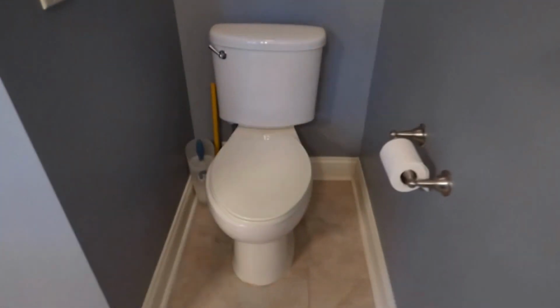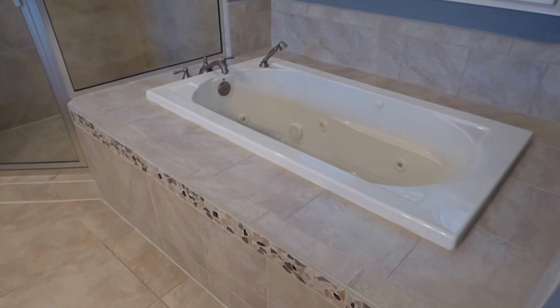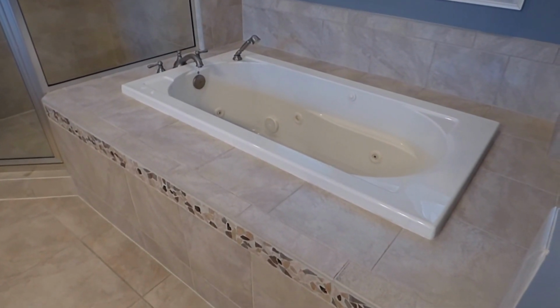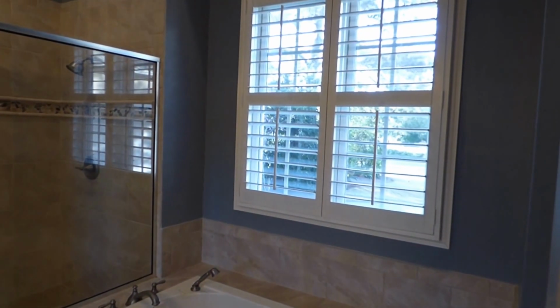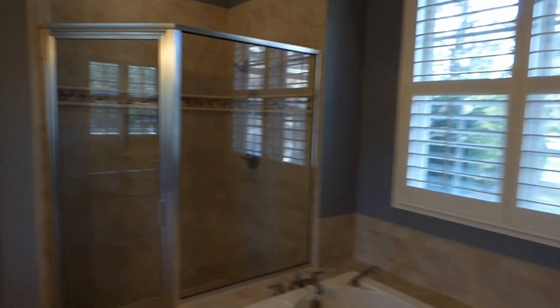And the commode is behind the privacy wall here in its little niche. We have a soaking and jetted tub. Soaking meaning it's a deep tub, but it's also jetted with the tile surround. Windows bring light into this bathroom with the plantation shutters. This is a tiled shower with a brushed metal frame.